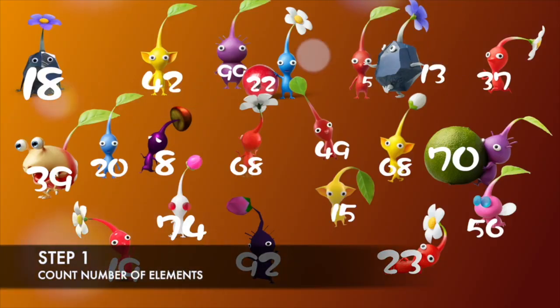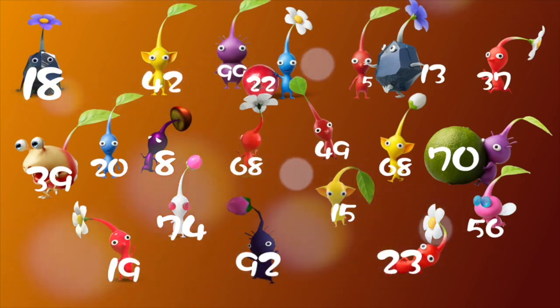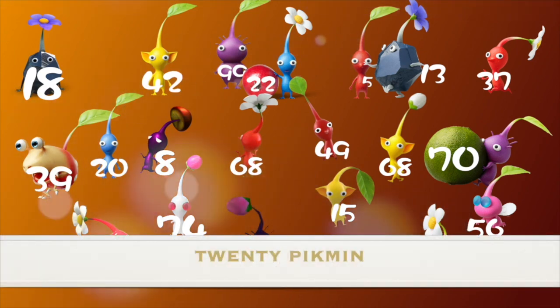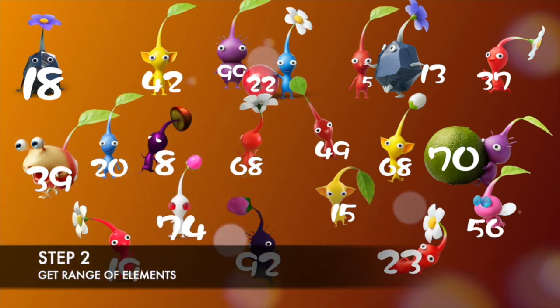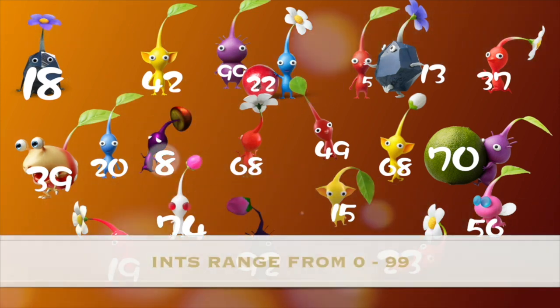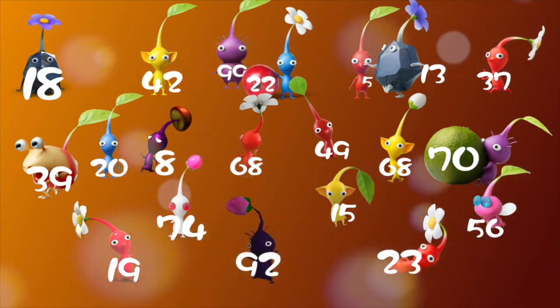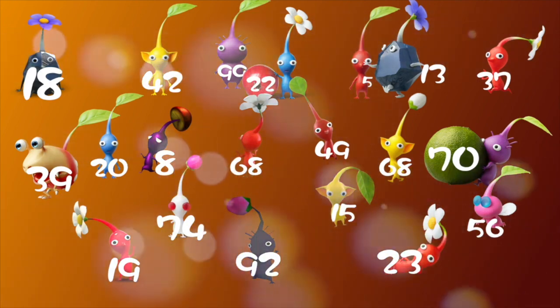We'll start our method by counting up all of the Pikmin so we know how many Pikmin we're working with. For this example, we have exactly 20 Pikmin. Next, we need to know the range of the numbers our Pikmin are carrying. For this example, they are all integers from 0 to 99. However, we could very easily have this be higher or lower, and we could work with decimal values if we wanted to, rather than just integers.